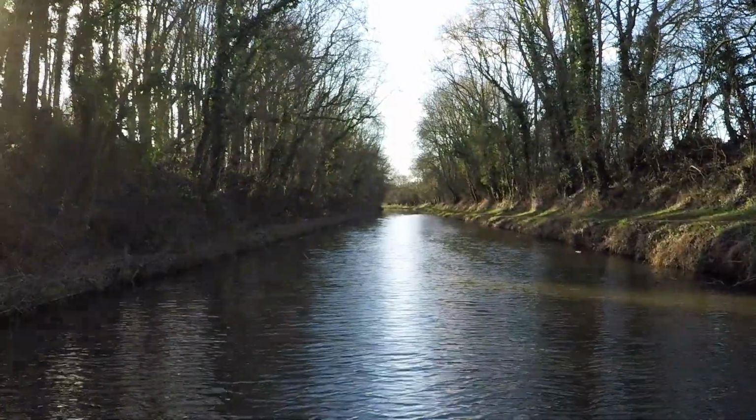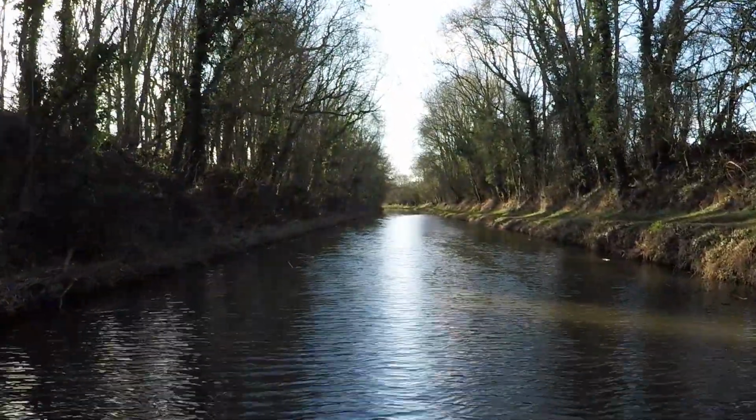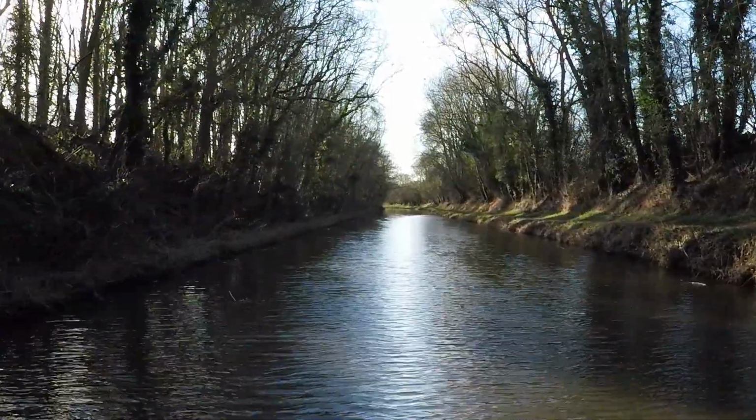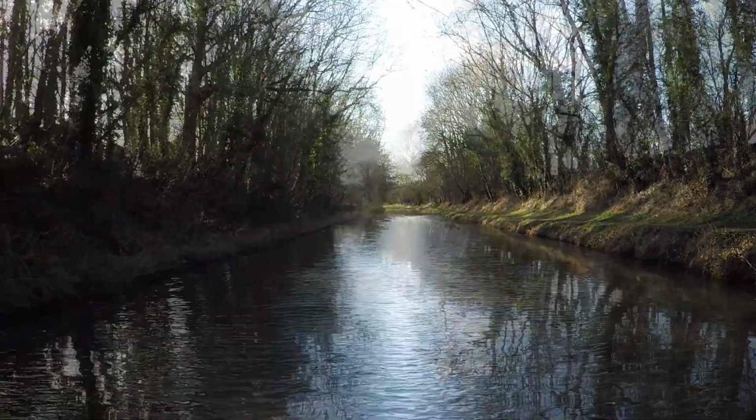The canal follows a fairly straight course and mooring is not really possible in many places along here, but there are places where you can stop and you'll see them as we go.